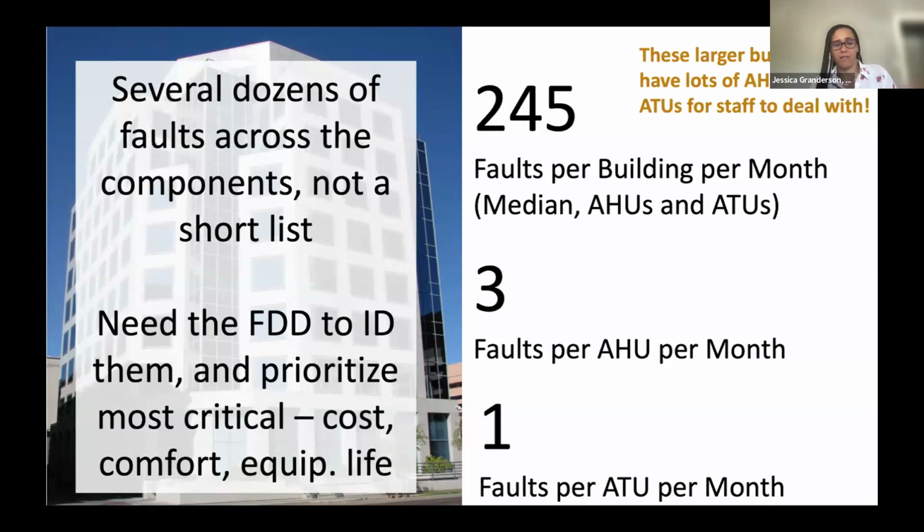Immediately indicative of the need of the FDD technology, not just to identify the problems that are occurring, but to prioritize those that are most critical for attention and action. That might be from perspectives of utility cost, that might be around impacts on occupant comfort or equipment life.